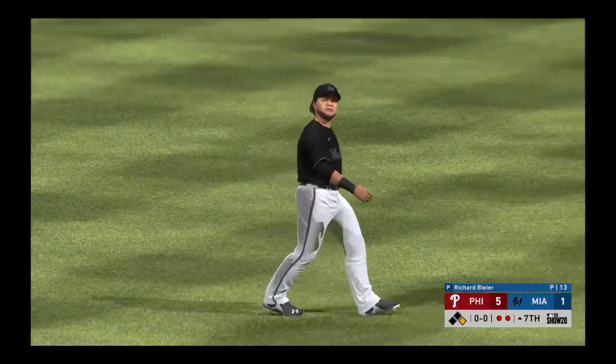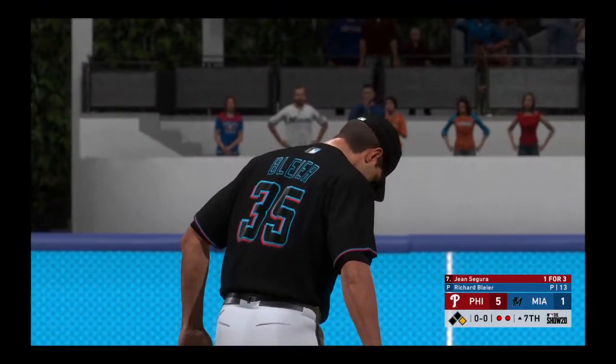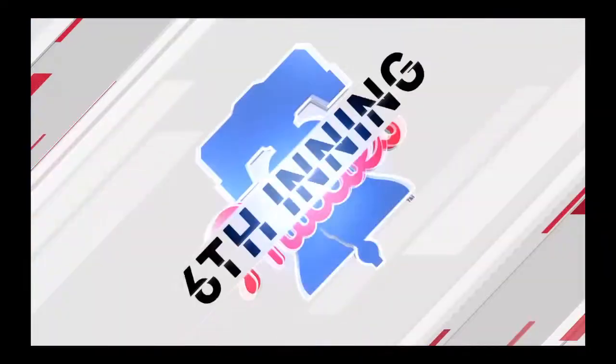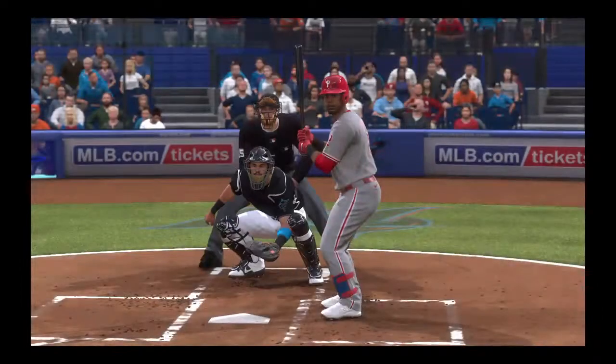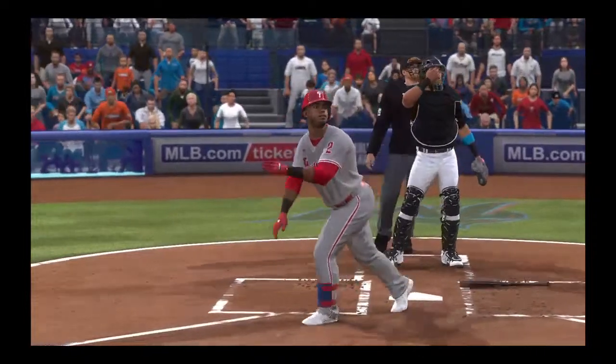The batter, number 2, designated hitter, Gene Segura. Gene Segura will stand in yet again as we flash you back to the middle innings. This was a turning point here. A solo home run that was really one of the key at-bats of the ball game to this point.